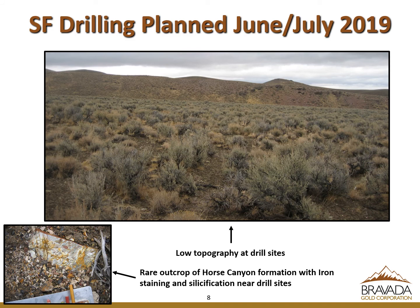This photo is looking east in the area of the drill sites. As you can see, it's fairly low rolling hills, easy topography to access. On the ground, you can see that there are not very many exposures of outcrop. Lower left shows one of the rare outcrop areas with some pretty interesting iron staining and weak silicification.